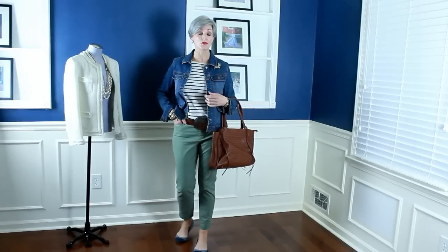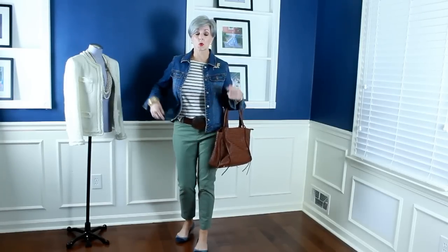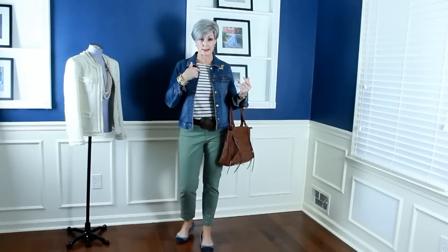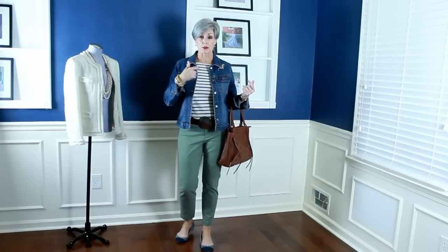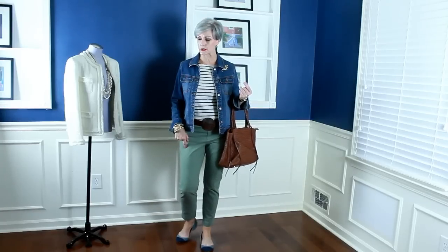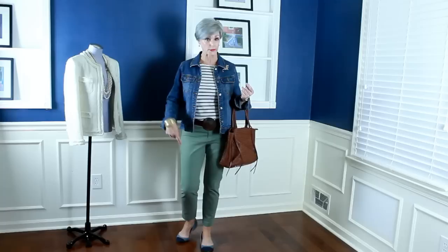Okay, here is outfit number 2. So the blue jean jacket is paired with another classic, which is a striped tee. So I have a striped tee and then these cute pixie pants. These are from Old Navy. I picked these up last year. I picked up a white pair and then the olive pair.